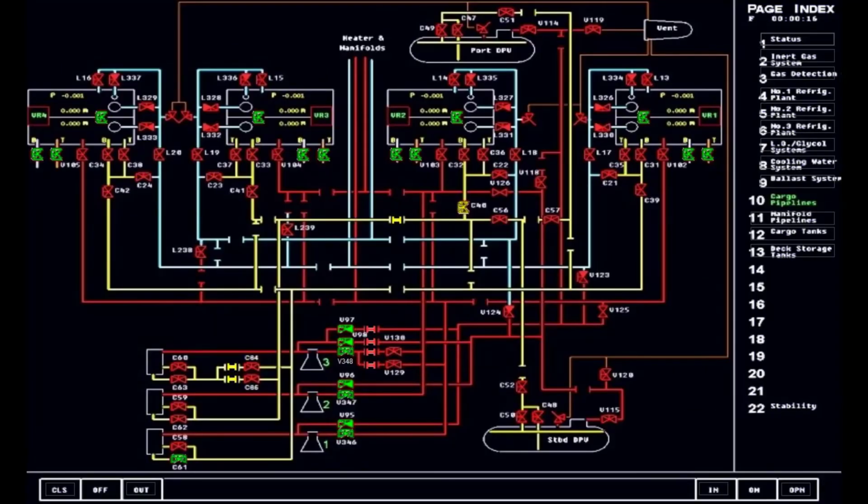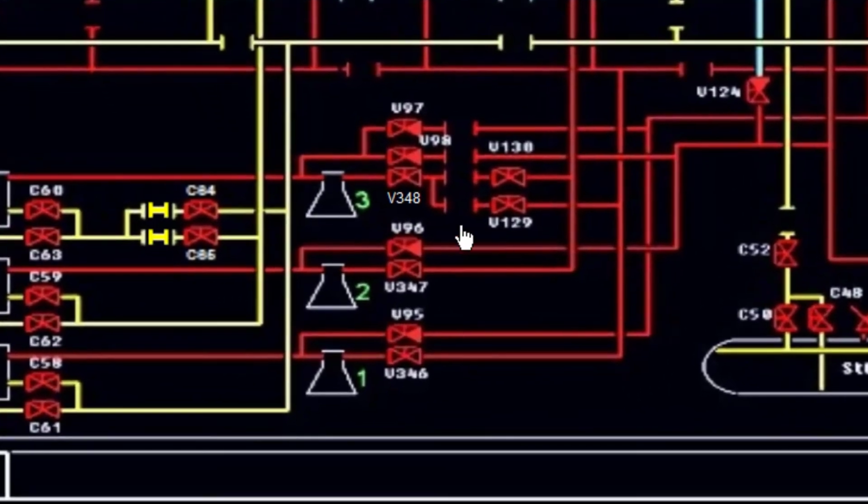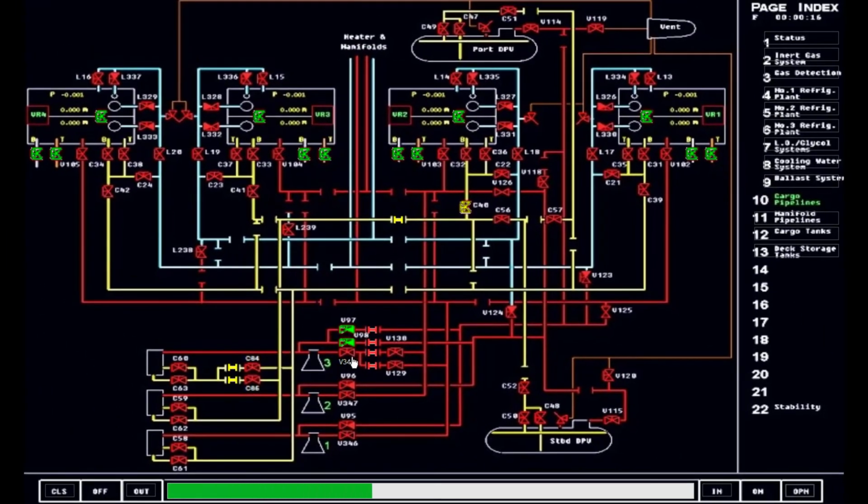So everything should be open, spool pieces, and then you line up, and it has to go through every part, even the reliquefaction plant or refrigeration system. All valves and spool pieces should be open and it passes through. Remember, you will be gassing up soon after completing inerting when you arrive at your ports. So when the LPG vapor passes through your system and you still have air, that's not good. That is actually hazardous and dangerous.